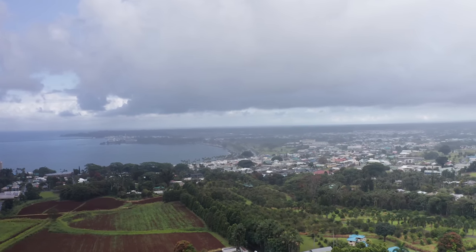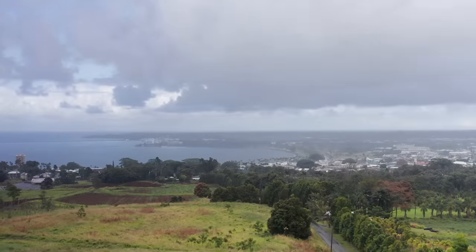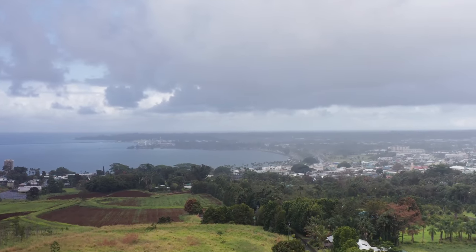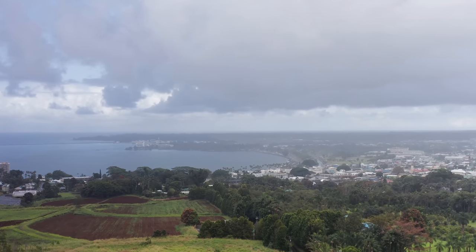One thing about Hilo is it gets pretty wet. It's on the windward side of the island, compared to the leeward side, which is very dry. They get almost no rain on the west side of the island. When I say almost no rain, I mean no rain compared to the rest of Hawaii.